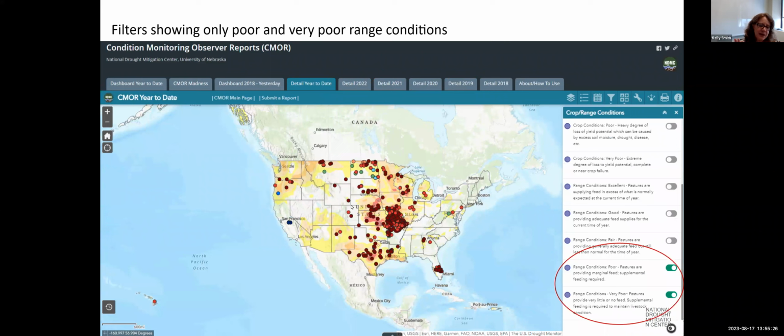This is what it looks like when I have drilled down to just show poor and very poor range conditions. And I don't think this is this year's map. I'm not actually sure when this map is from, but this is what's possible, just showing one certain range condition.